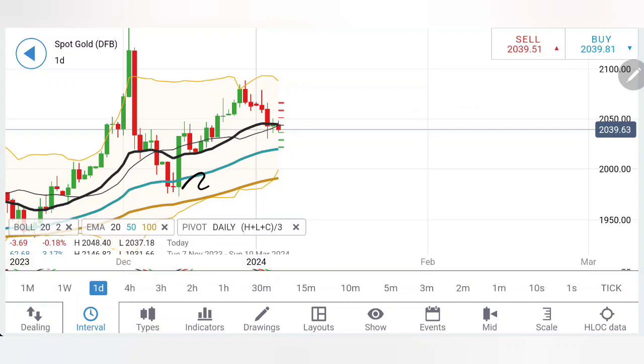Now, look at the daily charts. First of all, triple bottom here. Since the bottom, we have seen it rising. Then the retracement. Prices were divergent from the moving average. It is converged. It is taking support from the 20 period. And if you draw a parallel to this, you will find gold trading in this zone.